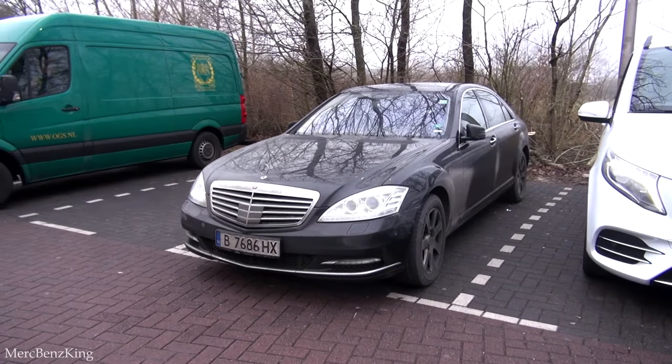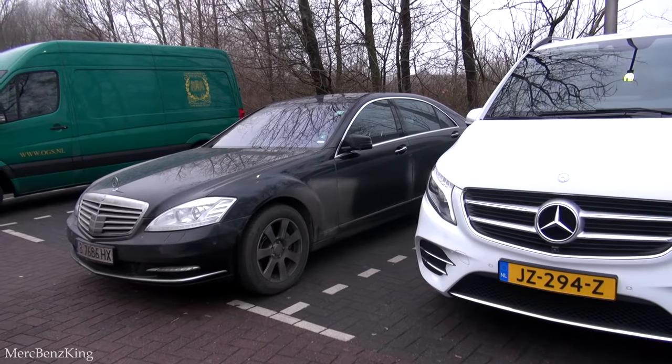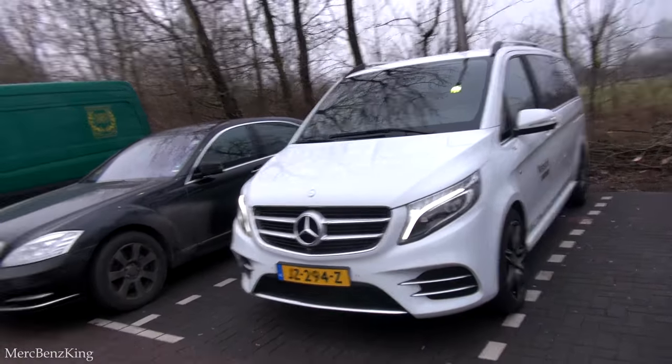Next to an old S-Class from Bulgaria. Dirty.